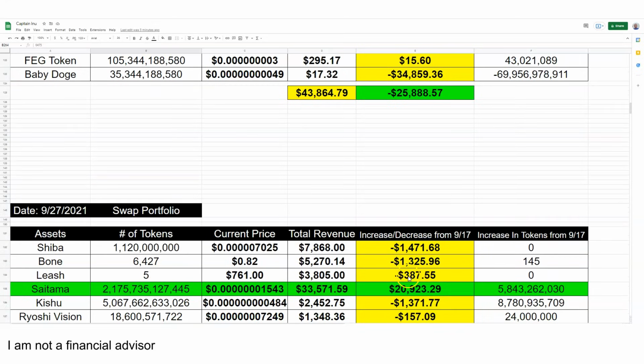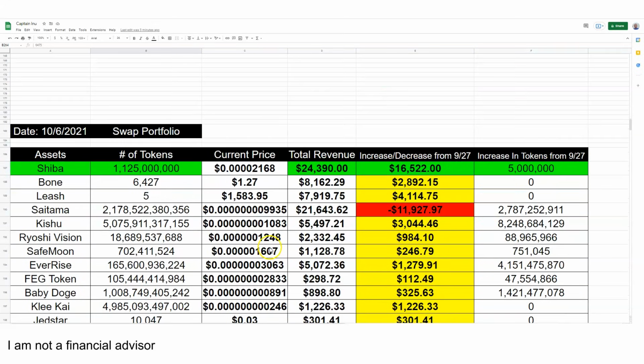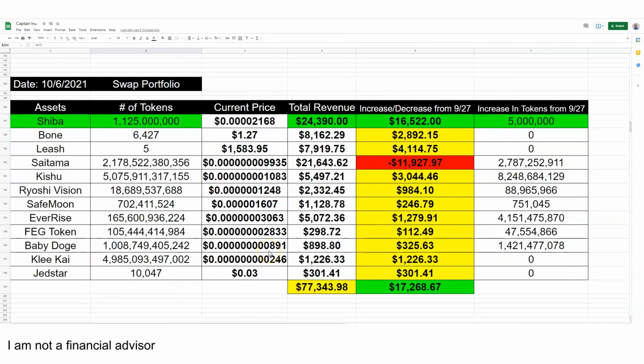So let me go and continue this. Now, September 27th, the revenue amount is increasing, $59,000. Now, one thing I need to add into this portfolio is how much I invested when I first started out. So I'm going to add that in on my next update, at least to the latest one. I'll show you my latest one. But this is the revenue now, $59,000 is what we had there. We continue to grow and we continue to hodl and do some little swapping as well.